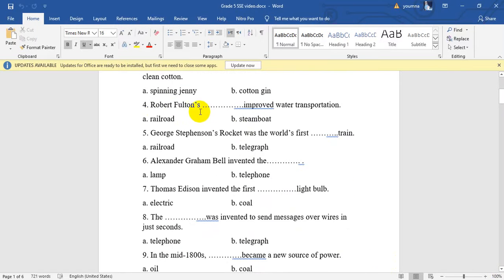Robert Fulton's steamboat improved water transportation. Did this inventor invent the railroad or the steamboat? Actually, it was the steamboat. Number 5. George Stephenson's Rocket was the world's first steam train. Railroad or telegraph? Actually, it was the railroad.